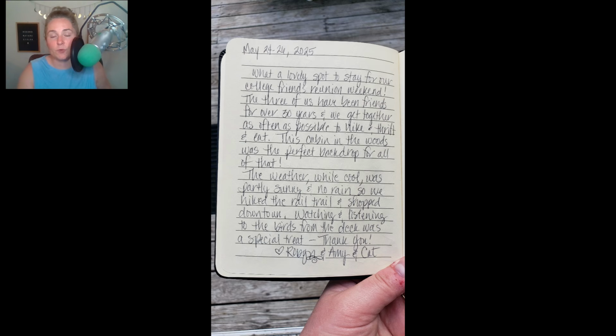So this one was from May 24th to 26th, 2025, and they said, "What a lovely spot to stay for our college friends reunion weekend. The three of us have been friends for over 30 years, and we get together as often as possible to hike and thrift and eat. This cabin in the woods was the perfect backdrop for all of that. The weather, while cool, was partly sunny, and there was no rain, so we hiked the rail trail and shopped downtown. Watching and listening to the birds from the deck was a special treat. Thank you, Robin, Amy, and Kat."